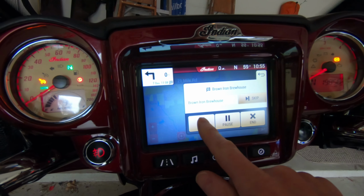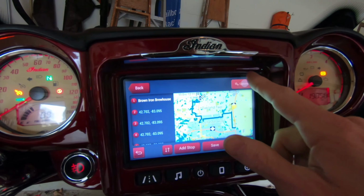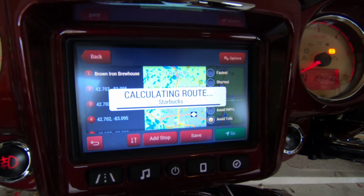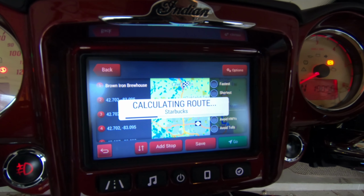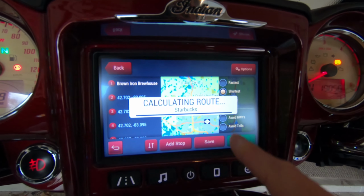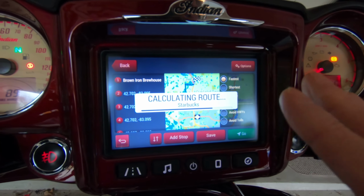Let's go back into edit. All right. So when you get back into here, back into options, you have avoid highways, avoid toll roads. Now you can turn those on, and you can turn them off by clicking on them again. So that's kind of cool. But these top three, when you hit them again, they don't turn off. You can turn on the next one, you can turn on the next one, but something is always on, and that's a problem. So that's something that they need to fix.